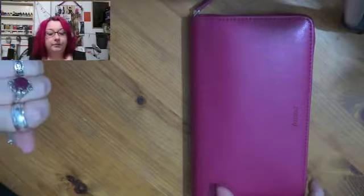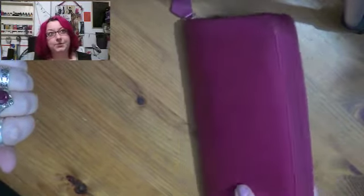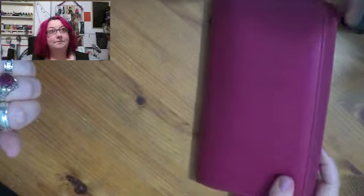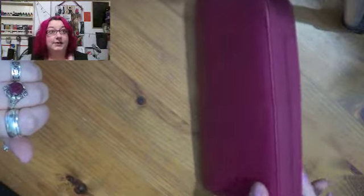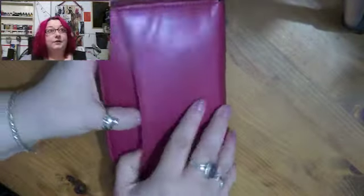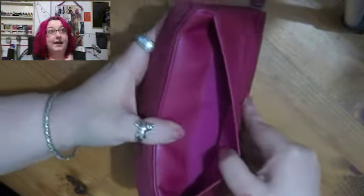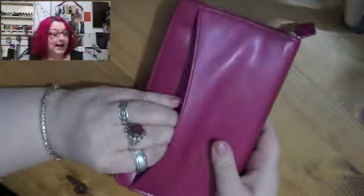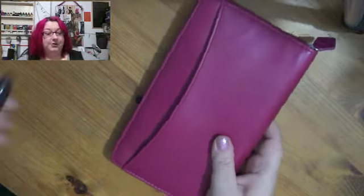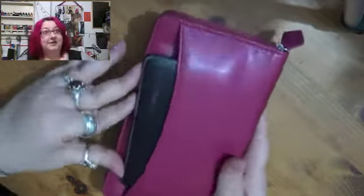The Pennybridge Compact Personal size is basically the same layout as the Pocket, and on the outside it doesn't look much different to the A5 actually, it's just not as wide. You've got a full length pocket at the back here, which is nice and stretchy, and in actual fact, something that I couldn't do before with the Pocket, I can fit my phone in there, so I can actually use this as a clutch if I want to, which I rather like.